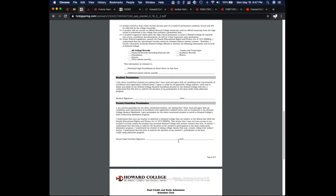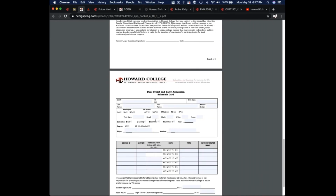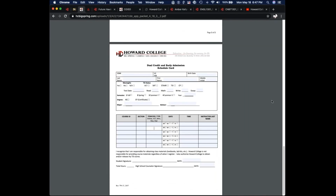This form will be signed by the parent there, the student here, and then here is the dual credit form. This one actually you can fill in. You'll fill this sheet out. This is the form that we'll need to get you enrolled in classes.